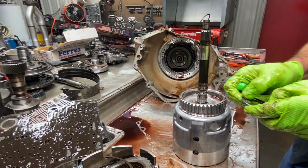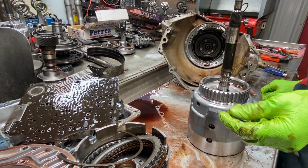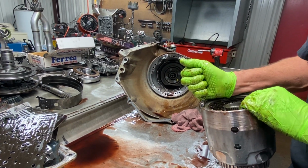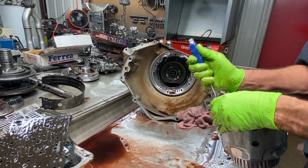And you want to check this bearing here for any type of wear. Like say you have a park or a whine in neutral, you might have a bad bearing there. Feels like he's got the load spring still in here.